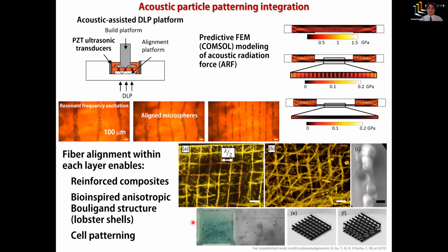So this is a demonstration of the modularity of the system. In this case, we integrated into the system acoustic particle patterning using PZT ultrasonic transducers. This is done with our collaborators. And so by exciting these transducers at their resonant frequencies, we could arrange particles or microspheres or fibers in prescribed patterns that are highly predictable using finite element modeling. So this allows us to arrange these fibers at the individual layer level, and we can create reinforced composites or bio-inspired anisotropic materials that are found in nature.